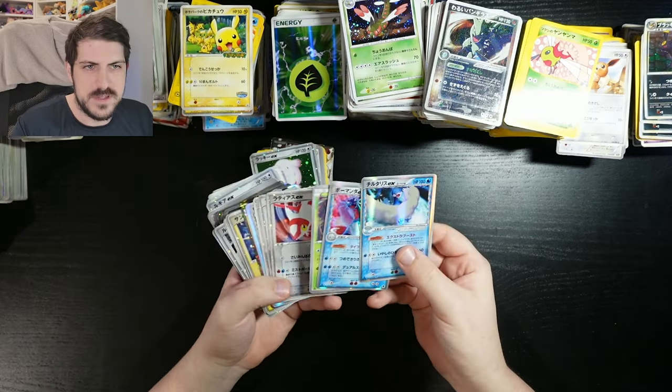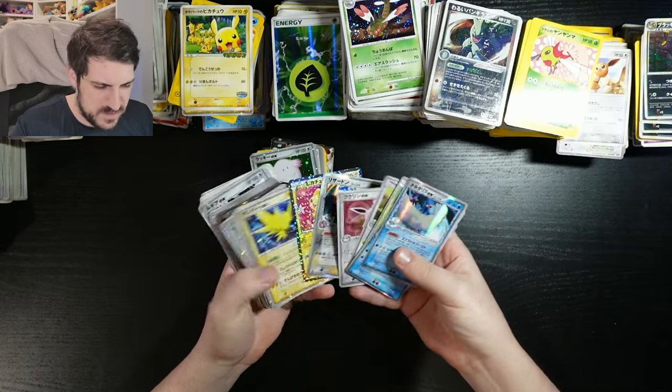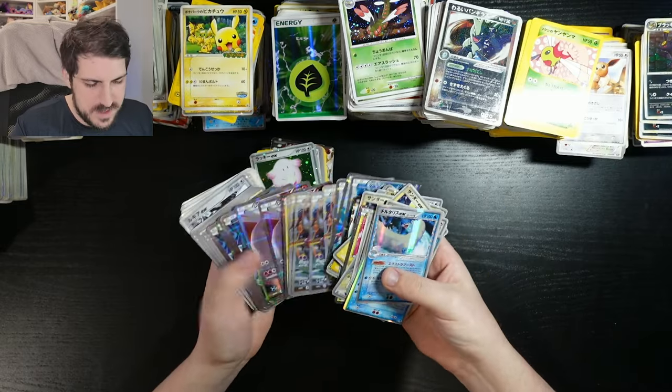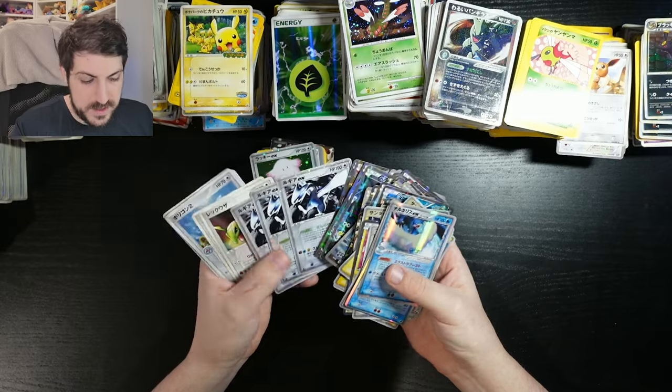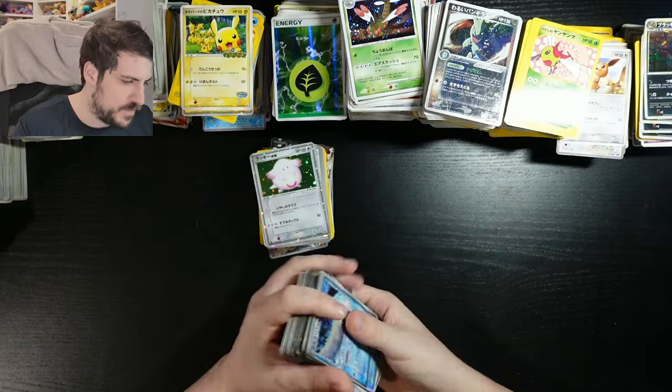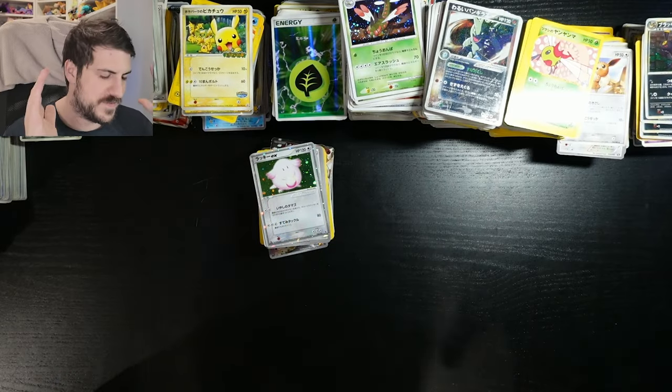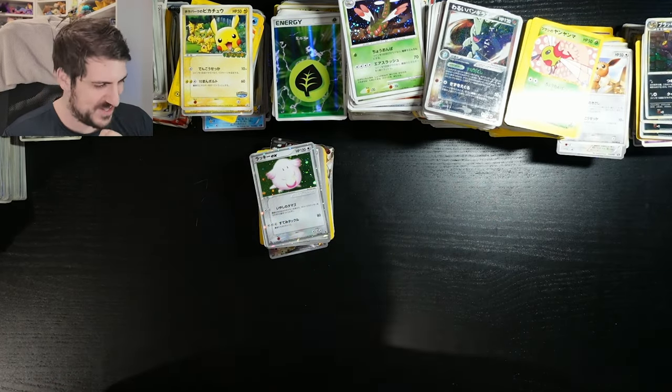Like, look, what is this? Crystal Charizard, some Zapdos plays, Lugia, another three Lugia EX. And before anyone asks, like, Steve, where did you get that? This is like 8 months of purchases just from everywhere.